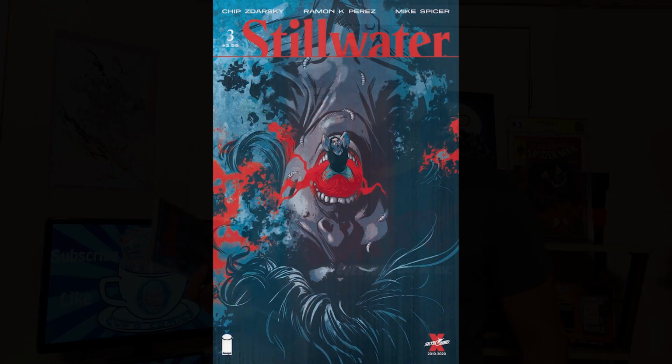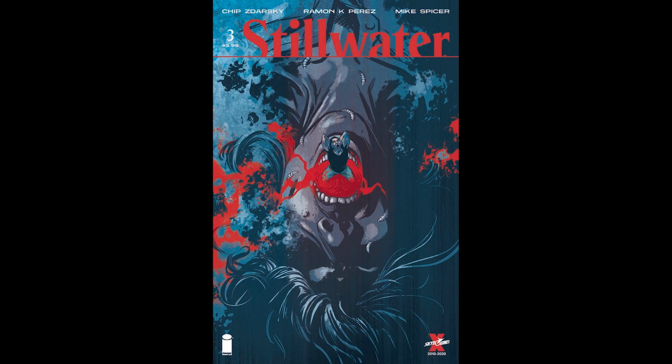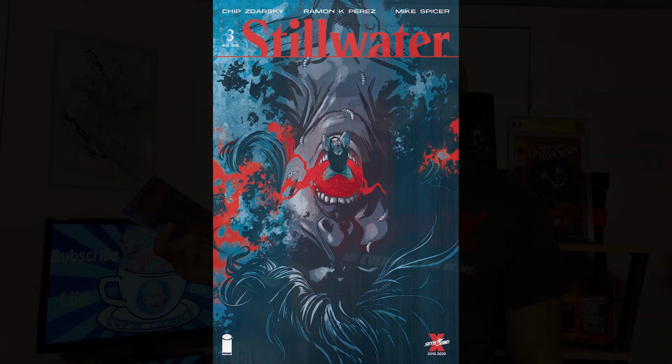We're going to go to the indies now, and we've got Stillwater number 3. This is from Image and part of that Skybound imprint. Chip Zdarsky is writing a really cool horror book. Ramon Perez is really doing a great job on the artwork. This is a pretty cool cover.